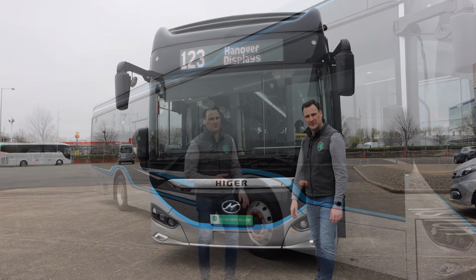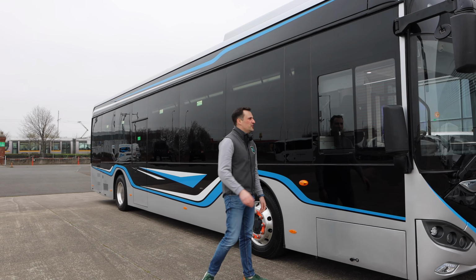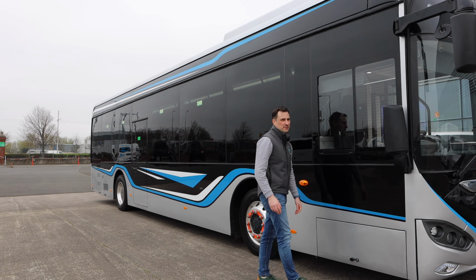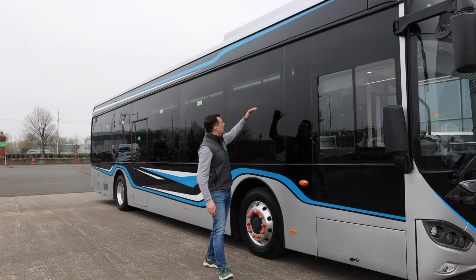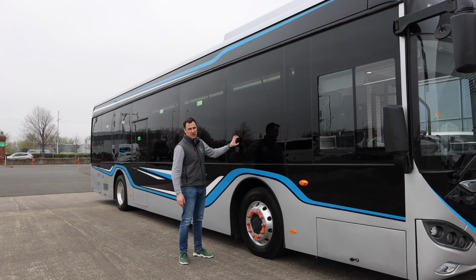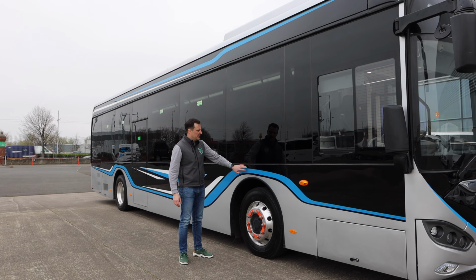Let's have a look around the side. Down along the side you have your driver's window. You also have a heated element here, beside the blind spot mirror that the driver has. You can see the height of the windows that they have on this bus. Privacy, so you can't see really what's going on the inside, but inside you can see what's going on the outside, and it has that colour coded.